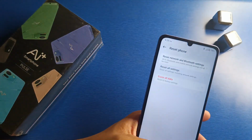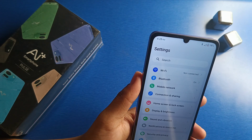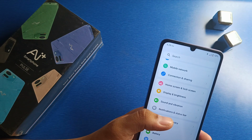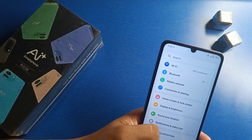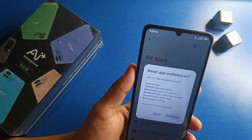First, you have to open your settings. First, you have to clear the cache and all of your apps' data, uninstall unuseful apps, applications, and your data like documents, photos and videos. Then go to apps, click on see all 54 apps, and reset your app preferences.